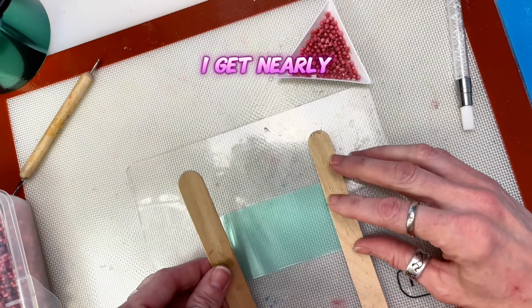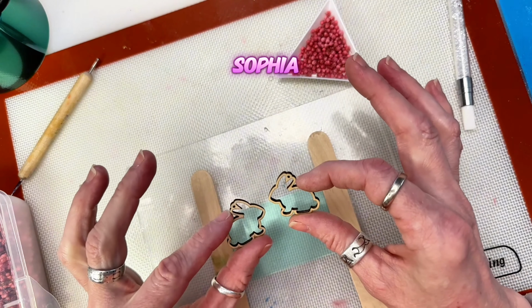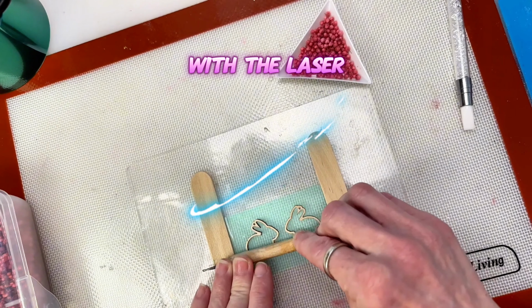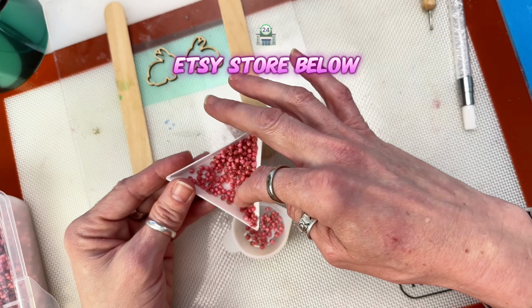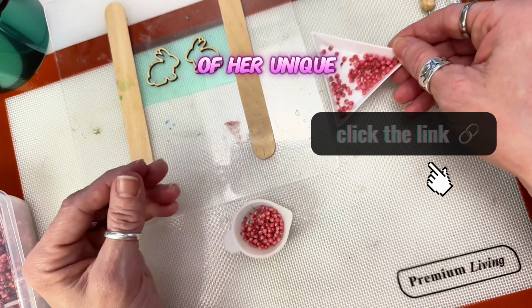I get nearly all my wood bezels from my friend Sophia. She's the expert with the laser behind all the cute wood bezels that I use. I'll link her channel and her Etsy store below so you can check out all of her unique designs that she makes.